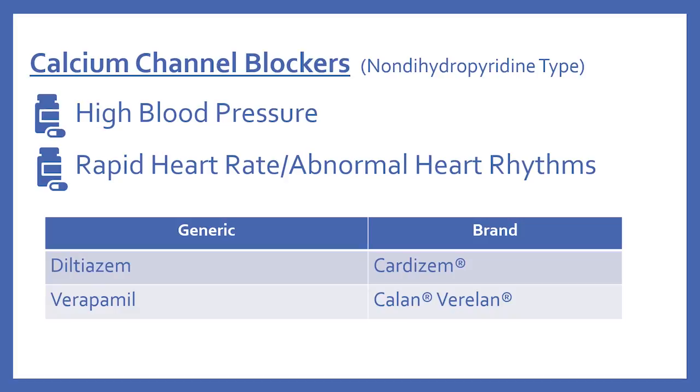Next is the non-dihydropyridine type of calcium channel blockers. And these are for high blood pressure and for rapid heart rate or abnormal heart rhythms. There's diltiazem, the brand name is Cardizem, and verapamil, which is Calan or Verelan.